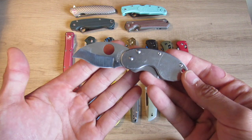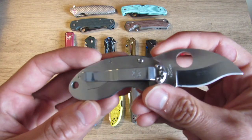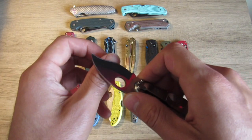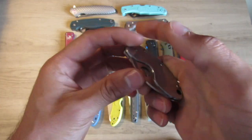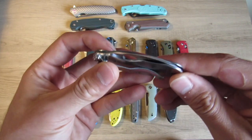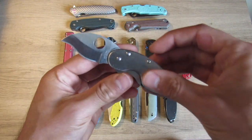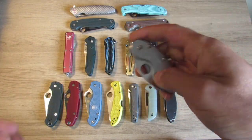First off, this is the Spyderco Cricket, I believe. I think that's this guy. Really little hawkbill Spyderco. I got this guy pretty sharp. He's got a nice edge on him. This guy was in my small knives video because this is the tiniest little knife that I have, and you can see how beautifully thin it is. I don't carry this guy too often, but he is a cool little part of my collection that I treasure nonetheless.